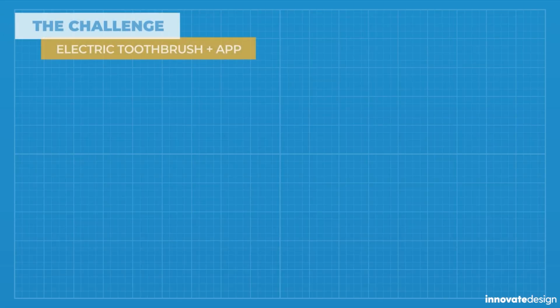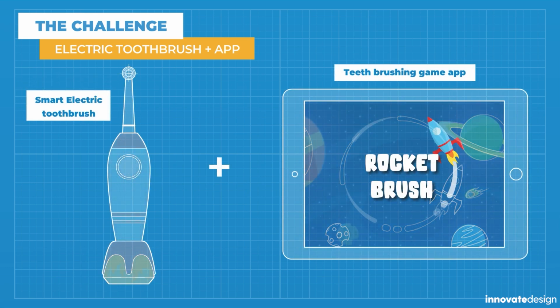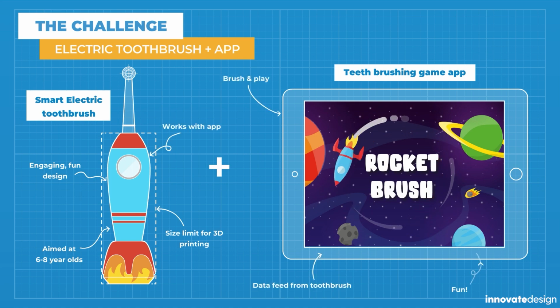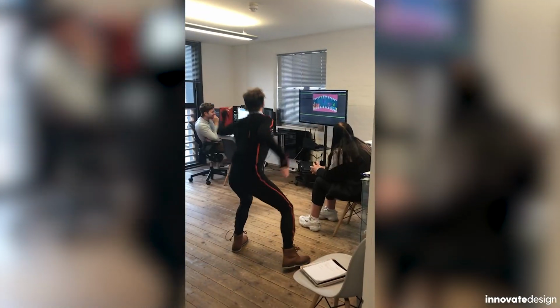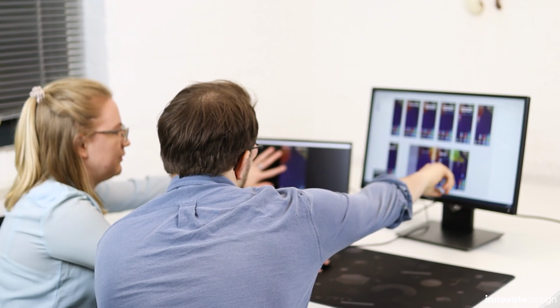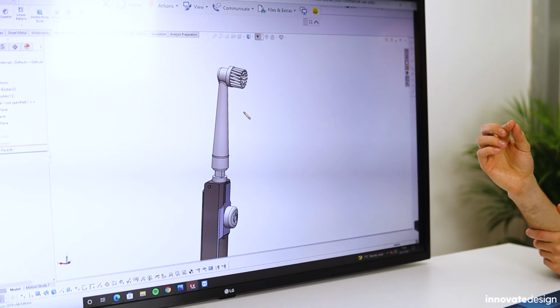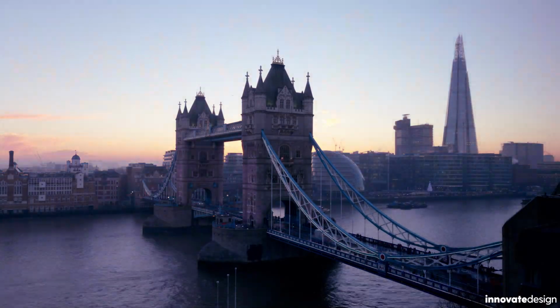on the show. For the task, candidates were asked to design an electric toothbrush and app to help encourage children to brush their teeth. As part of the app, they had to design a 3D virtual brush character and control it using a motion capture suit. They had to design the app UI, product logo, and produce a working prototype of the brush to control the app and packaging. Innovate Design helped them produce all that in less than a day.